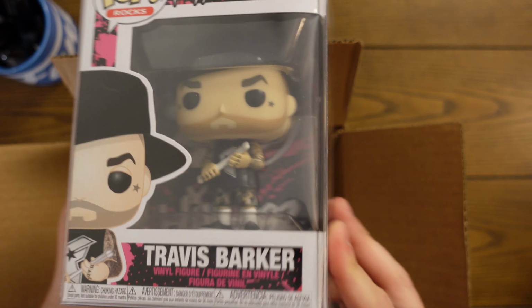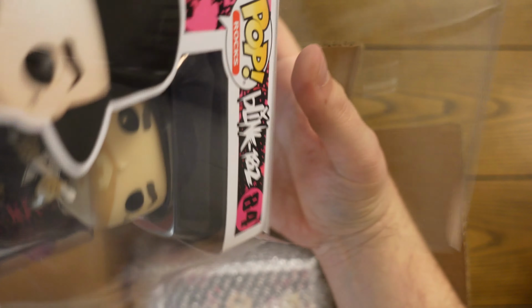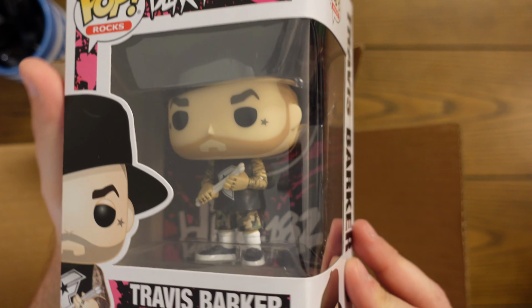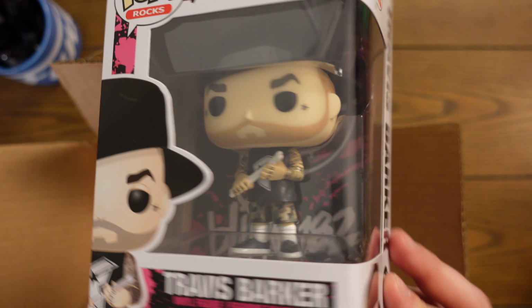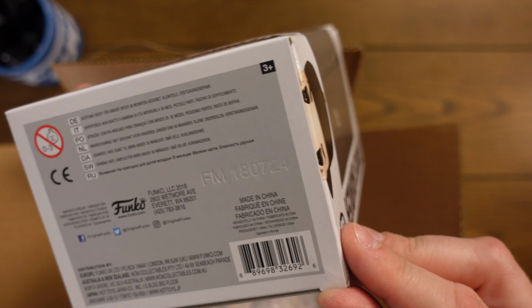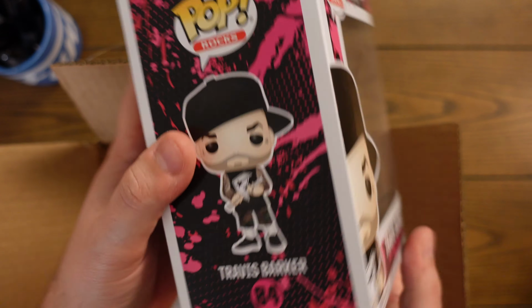And the first one we have is Travis Barker from Blink 182. Let me get it out of the protector. Glad they put it in the protector because, like I said, they are going up in price, so it's nice to get a little bit of protection just to keep them in good shape. So yeah, there is Travis Barker. It's like a $50 pop now, and like I said, it came out just a few years ago, so it's not that old, but I must have skipped it.